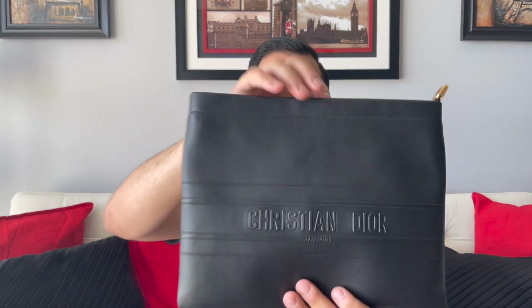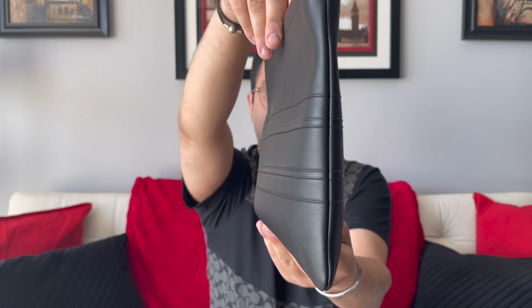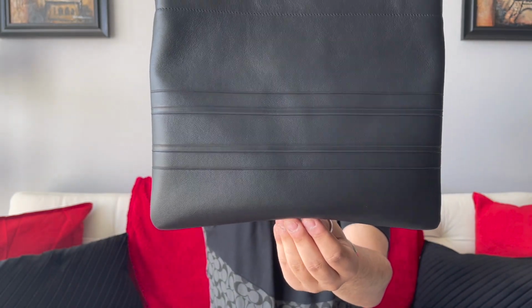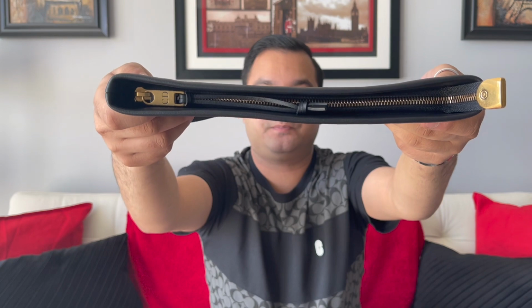Let me go ahead and give you a full spin. So this is the front of the pouch. This is the side. This is the back. The front again, and then this is the top portion.